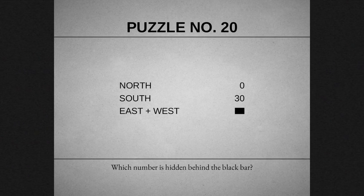Puzzle number 20. North 0, south 30, east and west blank. Which number is hidden behind the black bar? Again, you want to be thinking of angles here. You want to be thinking about the sort of face of a clock. So if 0 equals 0 degrees and south, directly opposite, equals 30 degrees, well then east would be between 0 and 30. That'd be 15. And then west, which would be between south and north on the other side, would be 45. So 15 plus 45 equals 60.